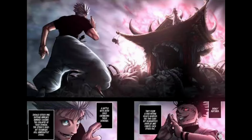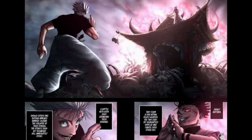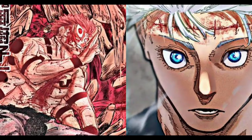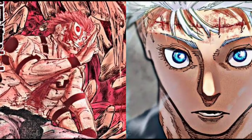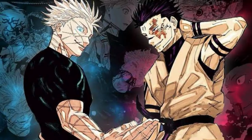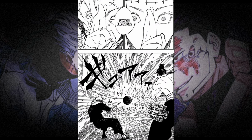Now, let's jump into the chapter, which kicks off with the highly anticipated domain clash between unified Gojo and Sukuna. This clash mirrors the domain battle between the original Gojo and Sukuna from their third round. As the battle begins, Yuta opens his domain, Infinity Void, and shrinks his domain barrier to a marble size.